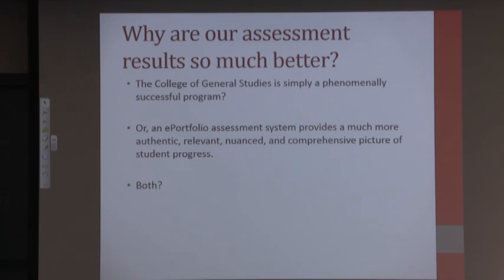There's interactions among the courses, integration among the courses. We spend a lot of time with our students, so I think it does make a difference. But really, this is a workshop about assessment.